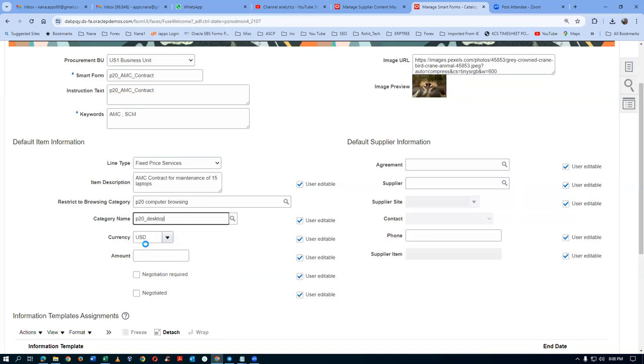Say desktop or laptop or whatever it is. Amount is what? I will now say $1,000. And then it is over a period of, say, one year for the laptop. And then we are negotiating the price, and then I'm putting a negotiator. That means what? This is called touchless buying. We are not negotiating with the supplier. Supplier is what? It is ABC Consulting.